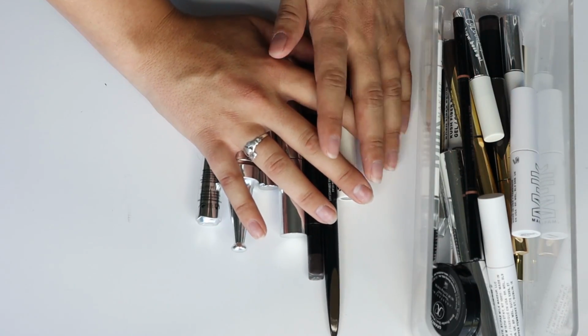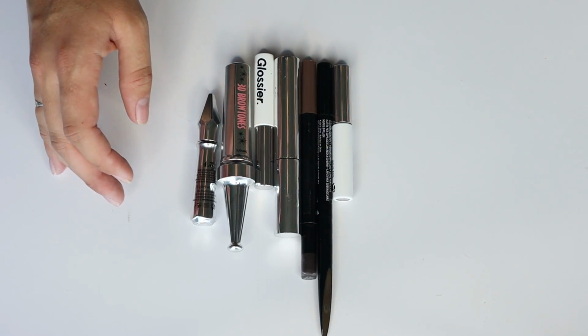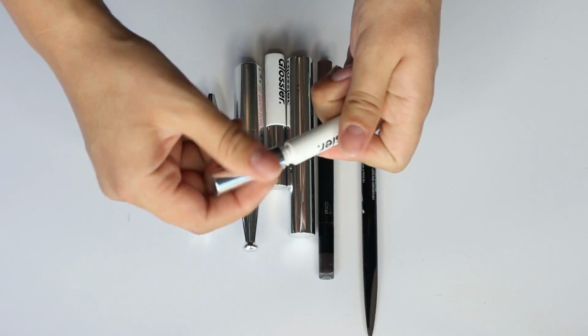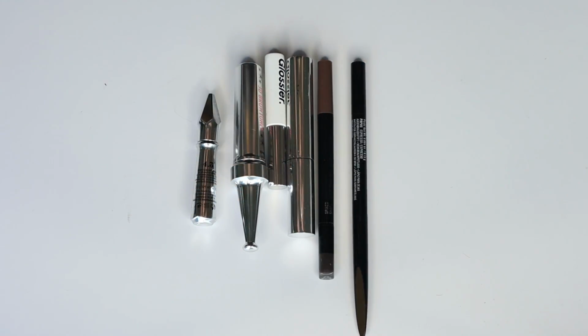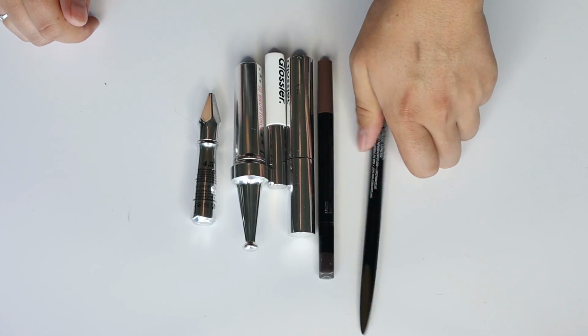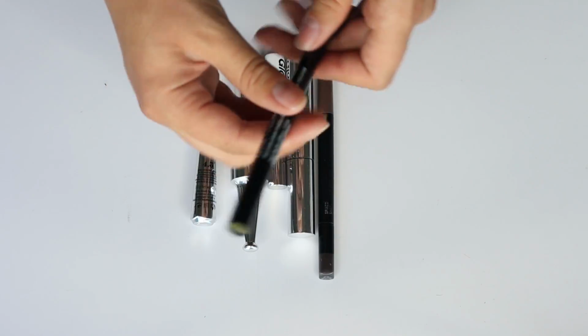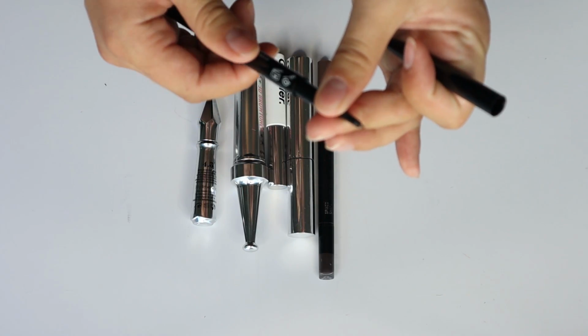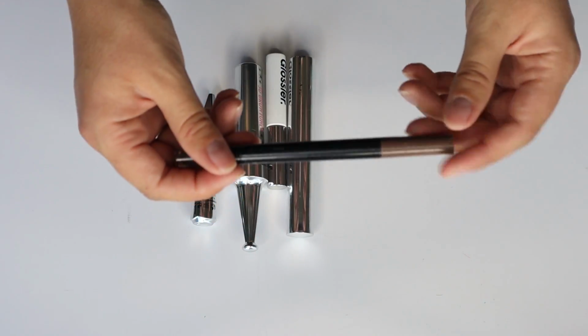Okay, so these are the products I'm going to be getting rid of. Mostly, okay, this is the Glossier in brown. It's the first one I ever ordered. It's very dark. Oh wait, no, this is the new one. Oh wait, never mind. I'm keeping that. And this is the NYX Precision Brow Pencil. It's just too light of a shade for me. This is going in the recycle.